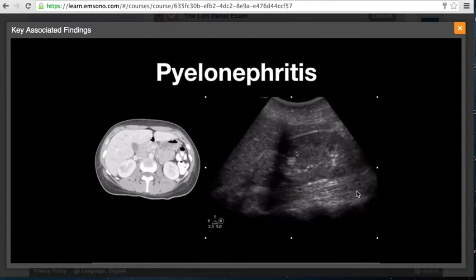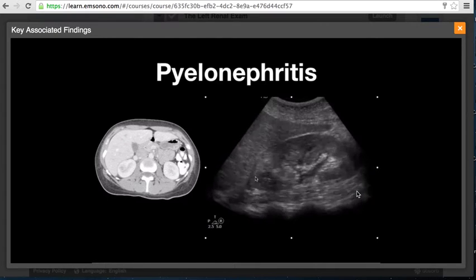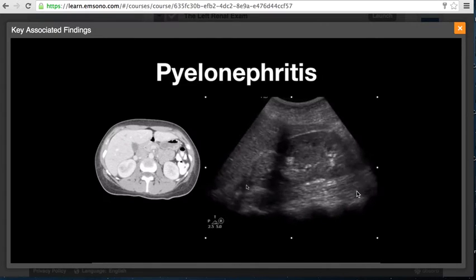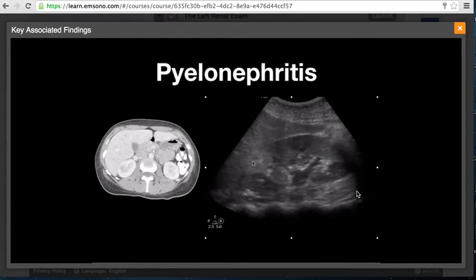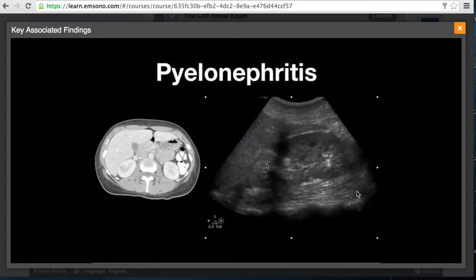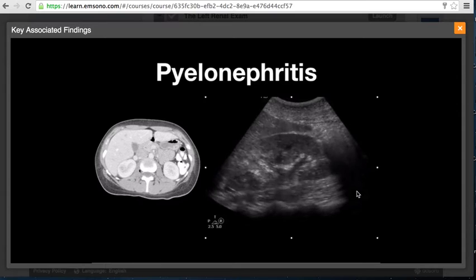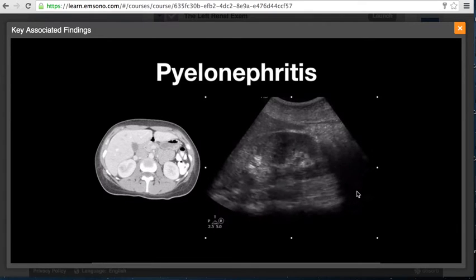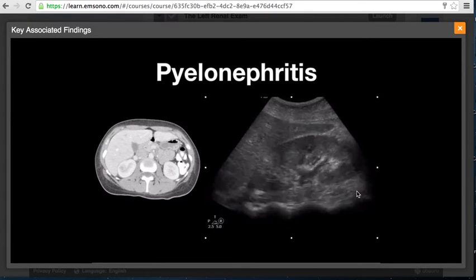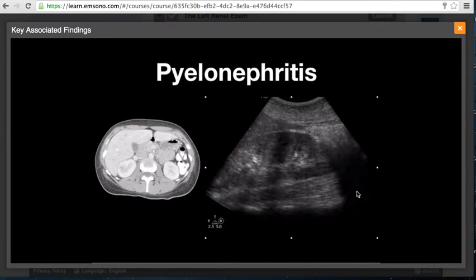Here's a patient with an advanced case of pyelonephritis who was imaged due to concern for an obstructive uropathy. What you'll notice here is that the patient does have some free fluid surrounding the superior pole of the kidney, and that the parenchyma in the superior pole appears more hyperechoic, and you can see that same area on the CAT scan. So this was a patient that was admitted for a more complex case of pyelonephritis. But remember, if the ultrasound appears normal, you have not excluded pyelonephritis.